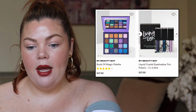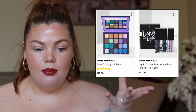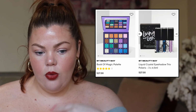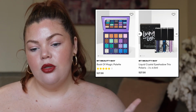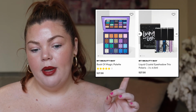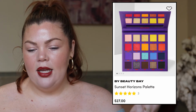From Beauty Bay, we have a few new things. We have the Book of Magic palette for $27. I want to say this is Halloween themed, and also another one that looks a little Halloween themed. I could be wrong, but it's that time of the year that I think it is. We also have the Liquid Crystal Eyeshadow Trio for $27, which goes with the Book of Magic palette. We have the Sunset Horizon palette for $27, which I thought was a little Halloween-y as well.